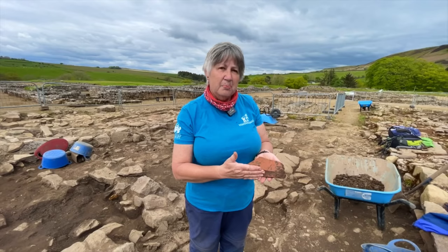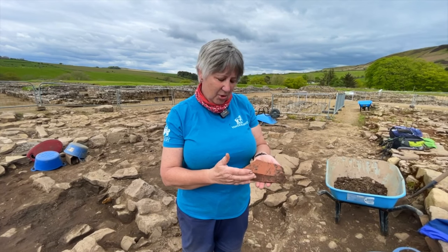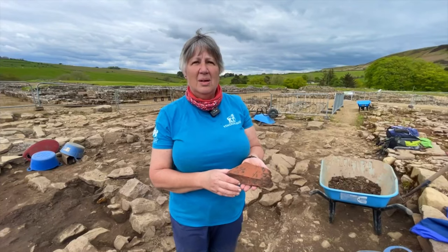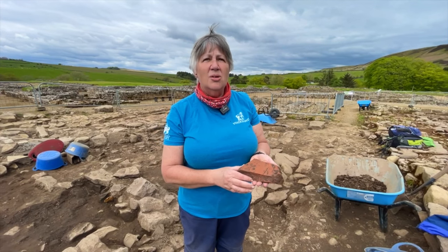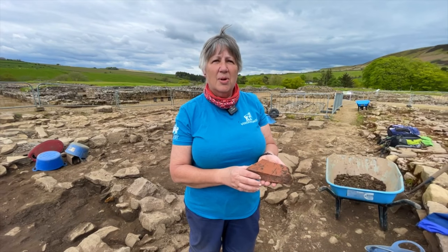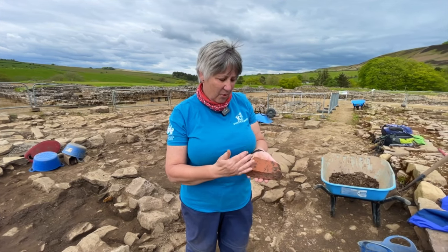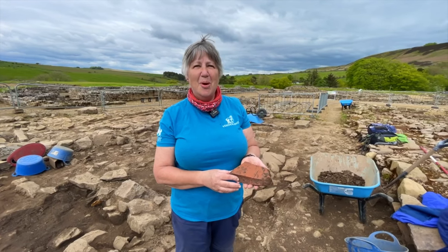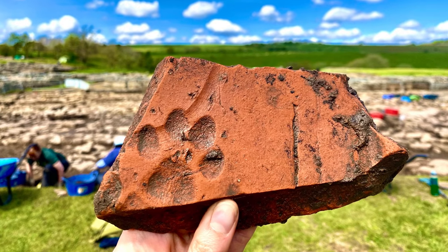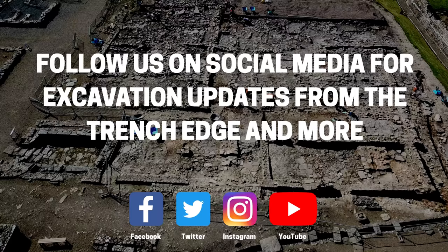And when I actually got it out of the ground a bit further, took it over to Andrew, asked him, do I need to do anything special with this? And he said, it's an animal print. You need to go and wash it off in the water tank, bring it back to me. Washed it off, washed all the mud off as much as I could. And lo and behold is this beautiful paw print from a dog. It's quite stunning actually.